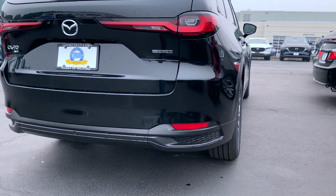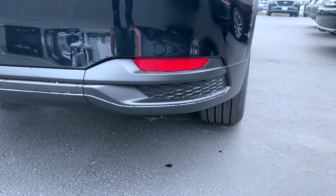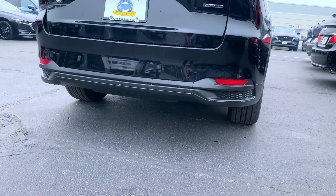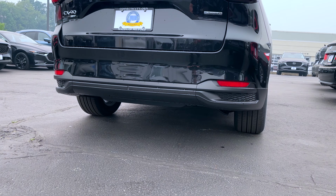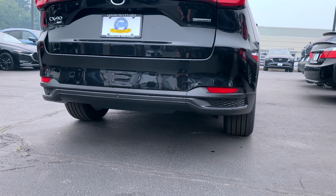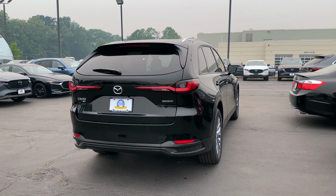In the bottom there is a good amount of plastic. There is a honeycomb design. Reflectors look pretty good. There is no visible exhaust or exhaust tips in the back of this CX-90. But yeah, the back looks pretty good, and I think Mazda did a great job with this CX-90.